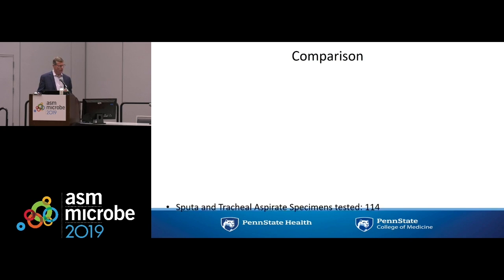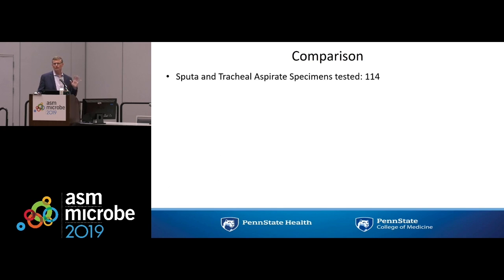Okay, so I want to summarize what we have done to this point. We are still in the middle of accruing those 200 samples. Right now, we're at 114 samples. Those samples have sort of 3 different ways in which they can be processed, sort of 3 different tools, if you will, which we could discuss potentially after the talk.